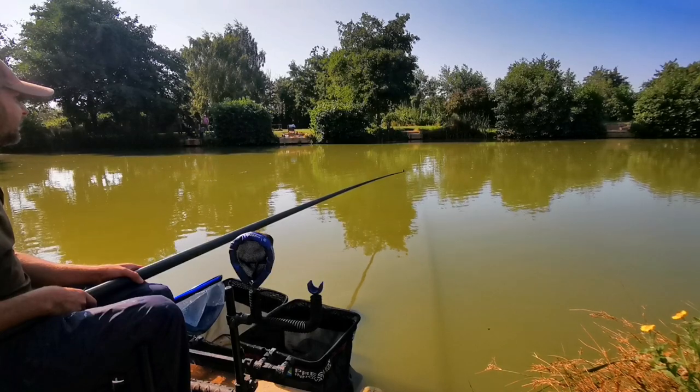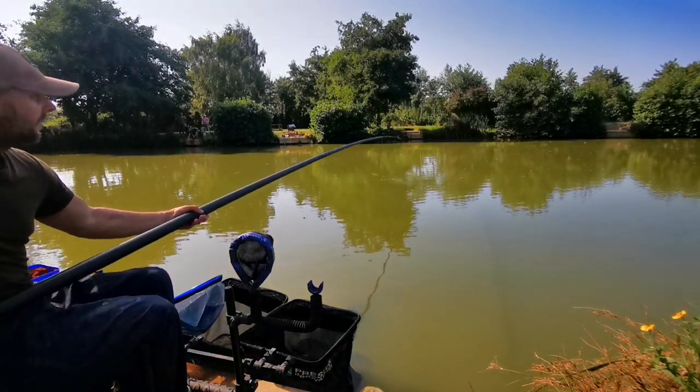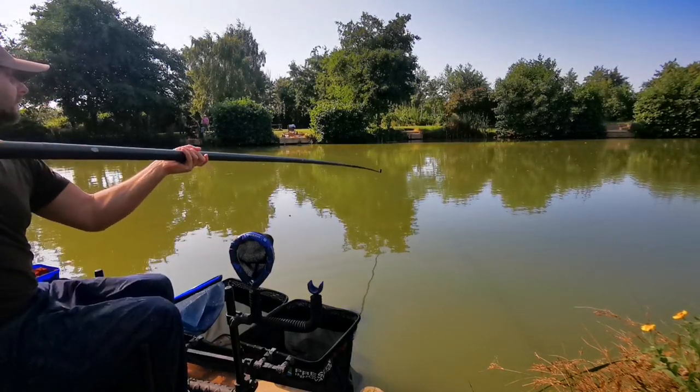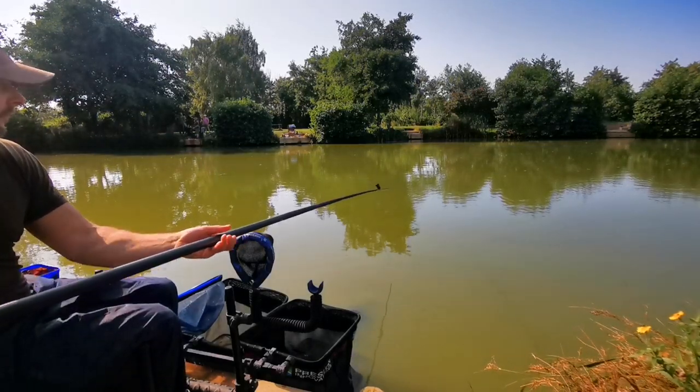So right, we're back in now. I've had another little break just after that weigh-in. We're back on again, a different angle to show you. By now we're getting probably about 1:45.